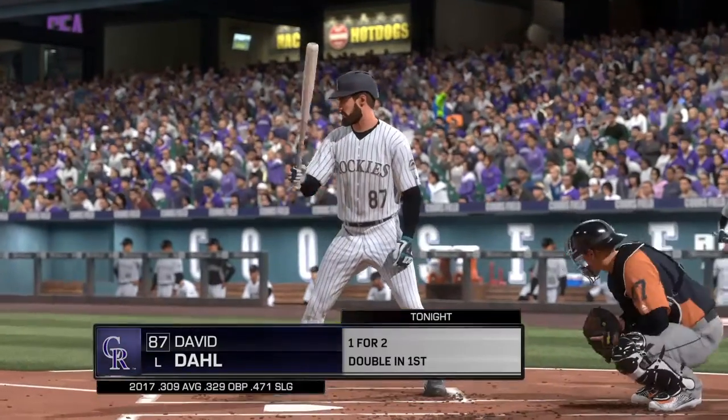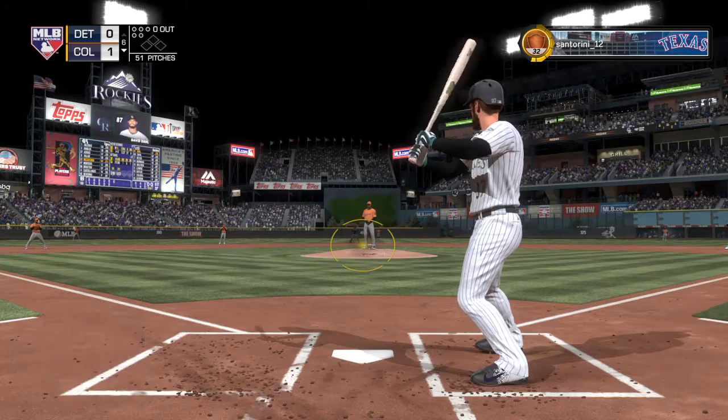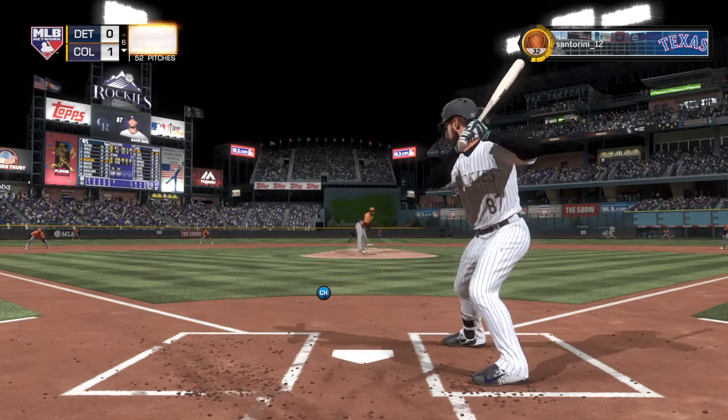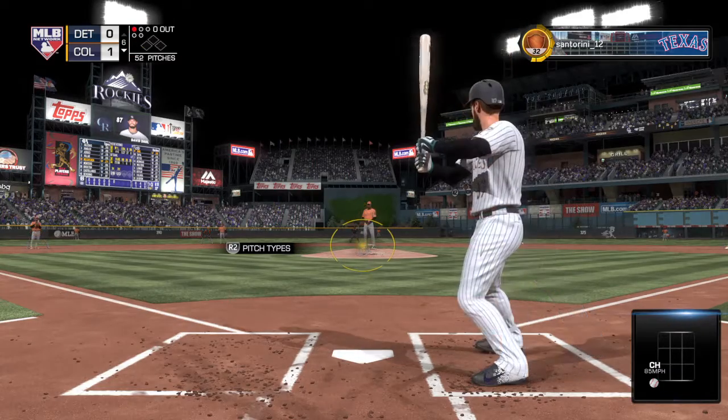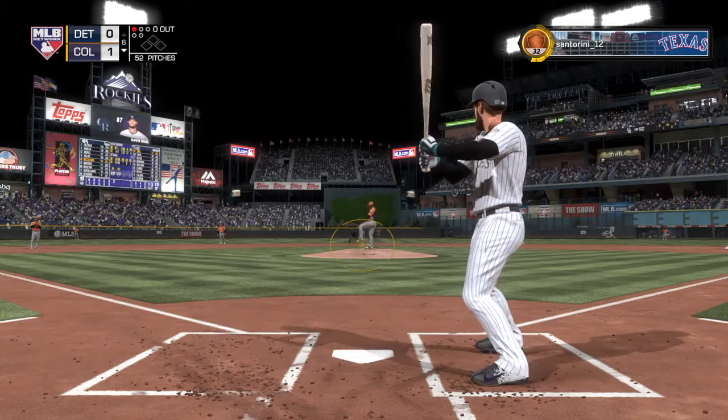Ready once again, David Dahl. Left fielder David Dahl, leading off for the Rockies. He'll have the opportunity to kick things off as we begin the home sixth. And they'll try and get him out in front to start the at-bat, but this misses off the plate away. It's ball one.